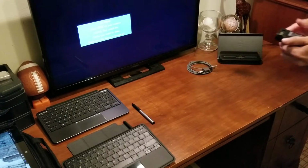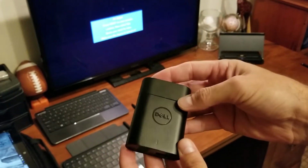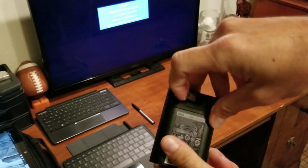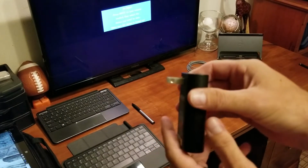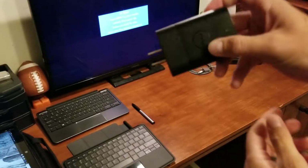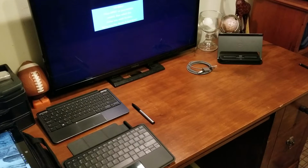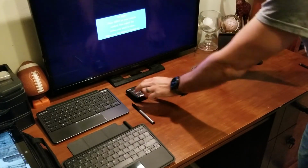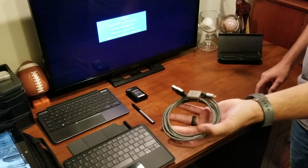This is the charger. Pretty nifty little charger. See the prongs fold into itself for storage. They pop out to use that way, or they fold up to use that way. Uses a standard USB to micro USB cable, which we have here, that is included.